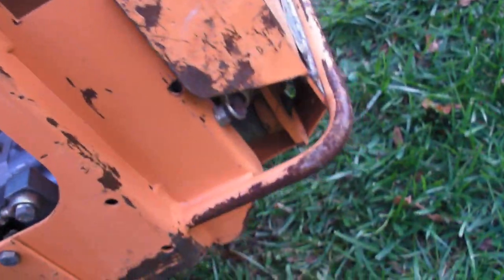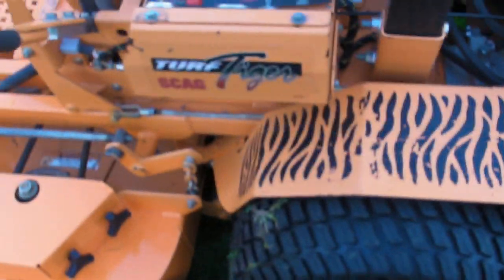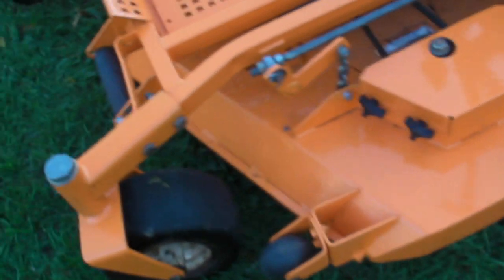There is no hour meter. It came to us like that. I don't see any hour meter on this machine. But it's a good running and operating machine, ready to be used.